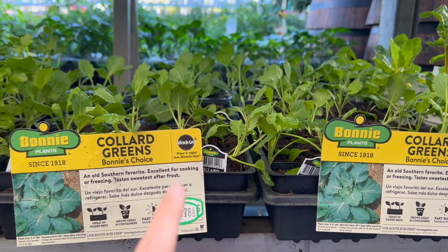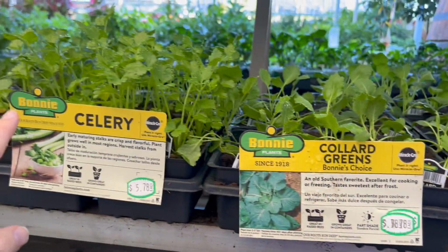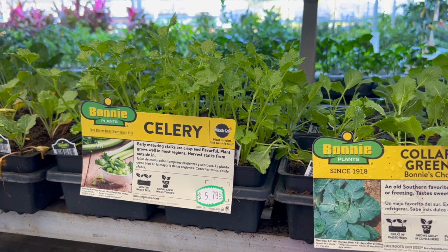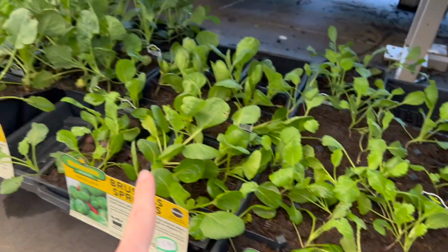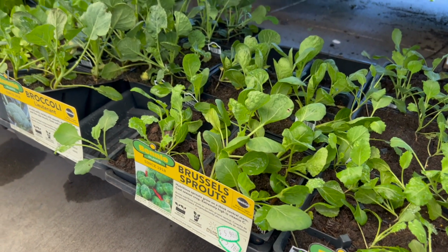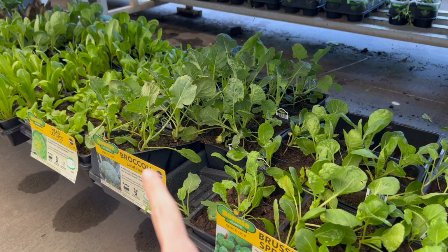Oh, so we even got some other cold weathers like collard greens and celery. I've never grown celery before. Don't know how. I have no idea. We don't eat a lot of celery, so it wouldn't be worth it for me. Let's see, collard, Brussels sprouts, another one that I do not eat a lot of, but it might be worth it. Broccoli. I think this is the one I grew last time, and it tasted strange.